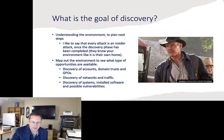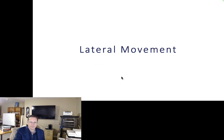So discovery. Again, we talked about it a moment ago. This is basically recon again, but from the inside. What accounts are available? What domain trusts? Like, we're in this domain, but is this domain, called "not important," trusted by "super super secret," this other domain? It could be. What are the GPOs? What's allowed? What's not? Do we have a cred that can let us modify the GPOs to do what we want to do if we're getting blocked from something important? Discovery of networks and traffic, discovery of systems and installed software and what's possibly vulnerable with it.